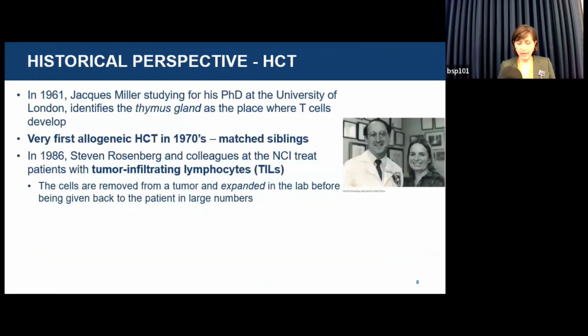So then you have here in 1961, Jack Miller at the University of London finds out that T cells are developed in the thymic gland, and they are involved in the control of cancer. And then comes, almost 10 years later, the first true allogeneic transplant with matched siblings. So they're not identical anymore. And then starts the field of allogeneic stem cell transplant with HLA matching and all the hurdles that it carries as well.